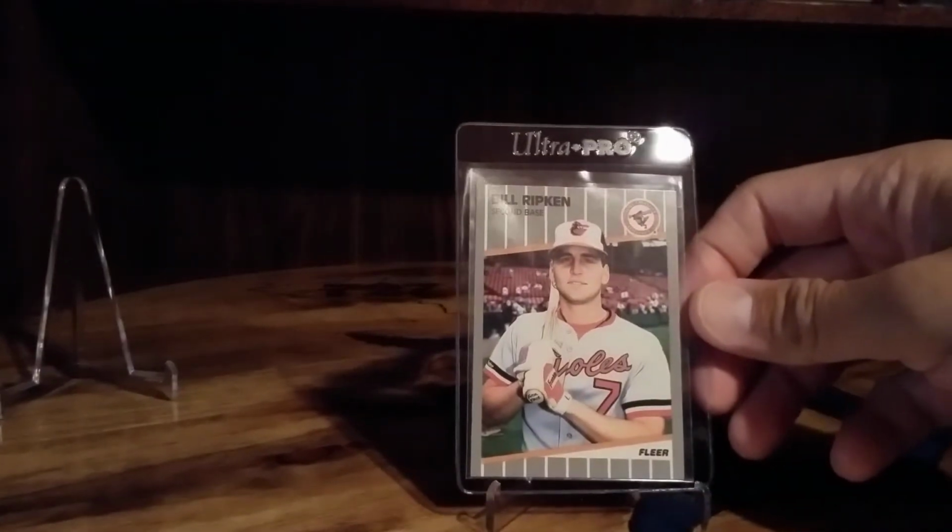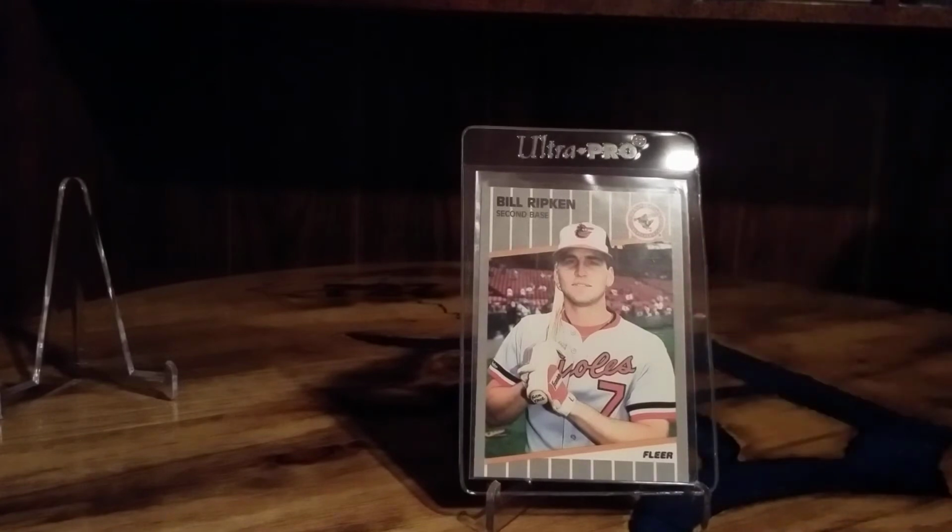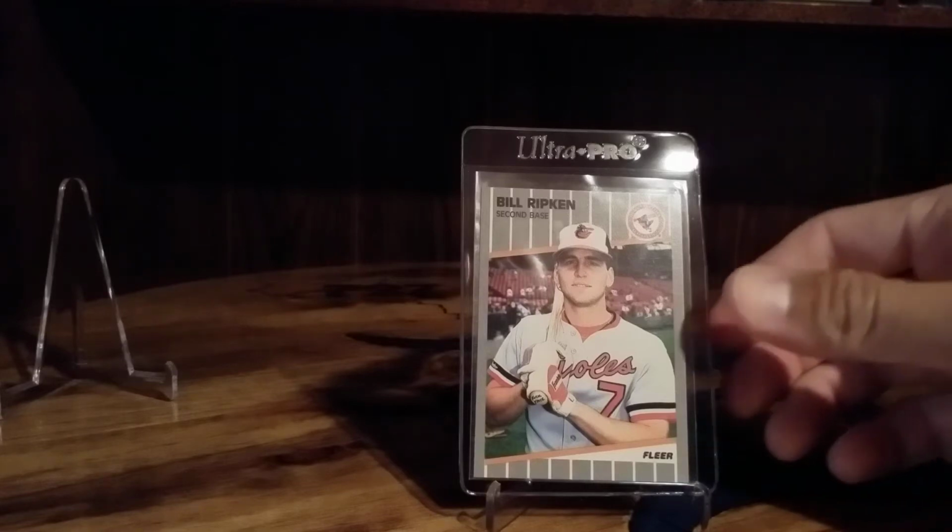And the good old, when I bought that collection back in June, I got the Bill Ripken Error card. Always wanted one of these cards, and it just so happened to be in the collection that I bought back in June. So I'm going to send that in for PSA.